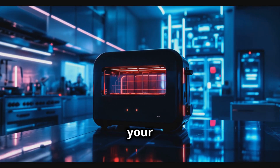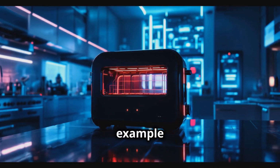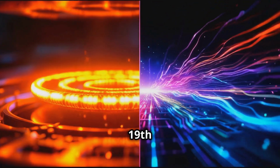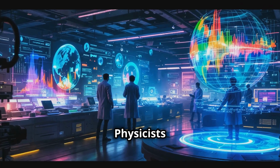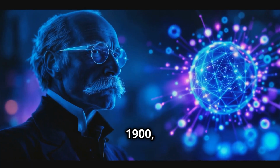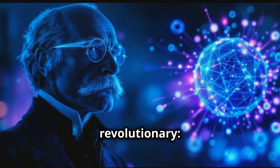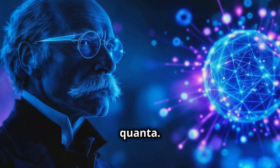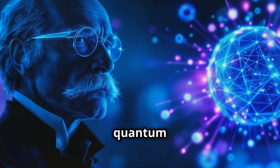The red glow of your toaster's heating element is a classic example of blackbody radiation, a phenomenon that baffled scientists in the 19th century. Physicists couldn't explain why heated objects glowed certain colors. Then, in 1900, Max Planck proposed something revolutionary: energy is emitted in discrete packets called quanta. This breakthrough marked the birth of quantum theory.